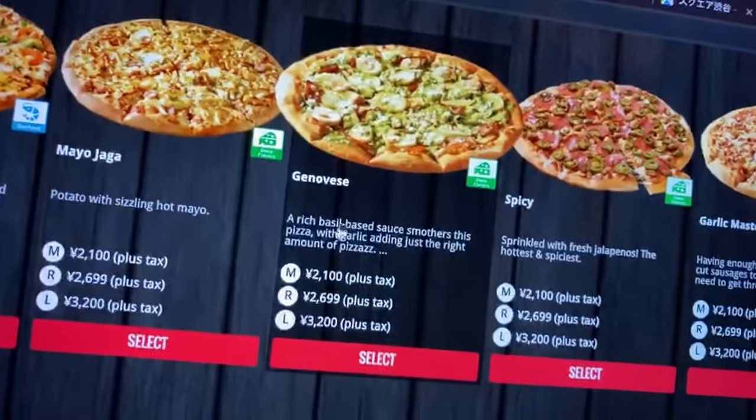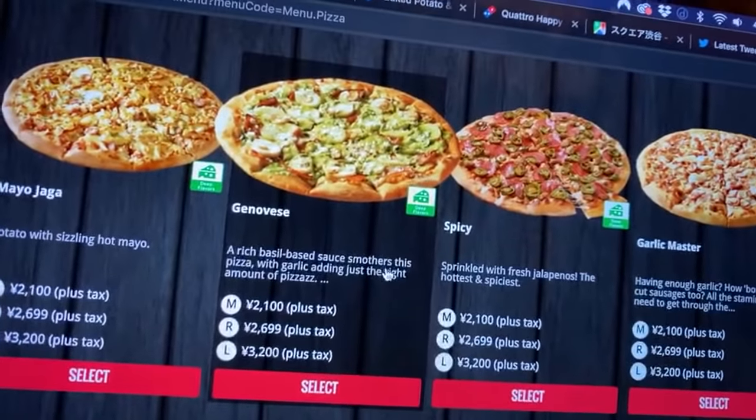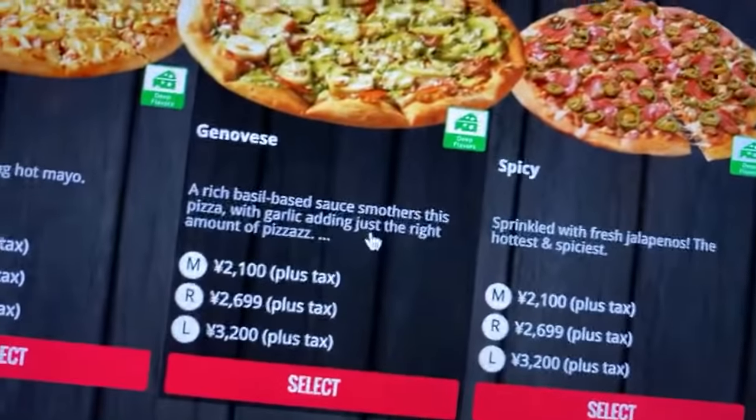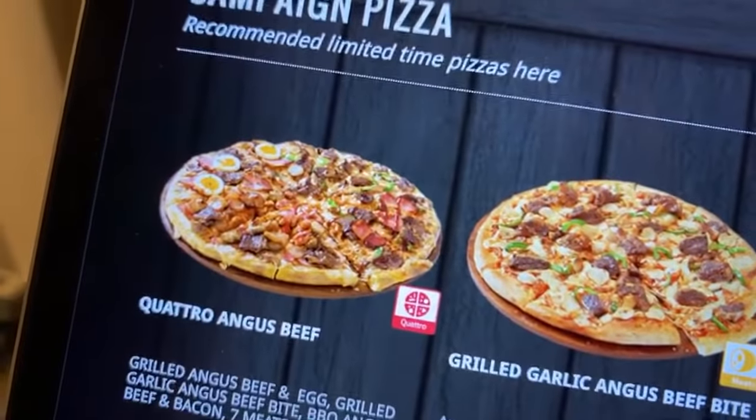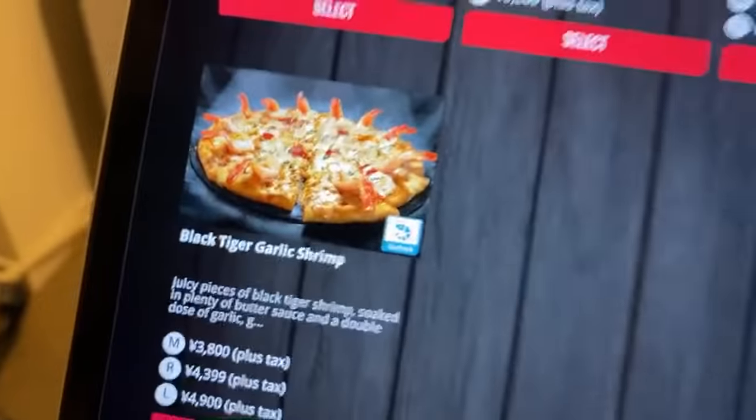The Genovese, a rich basil-based sauce with garlic adding, it's got just the right amount of pizzazz. This pizza, I mean, look, this pizza, not enough pizzazz. This pizza up here, you could argue, slightly too much pizzazz. I want just the right amount of pizzazz.